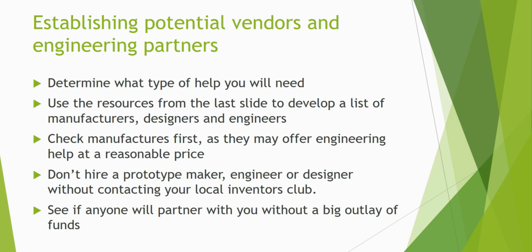So number one is you've got to determine what kind of help you need. Do you need to have a product designer or an engineer? Do you need to have a manufacturer who makes a prototype? Or are these things you can do yourself? Or have you already met some inventors and other people that can help you? Two, you've got to make a list of the people who you think can help you, the manufacturers, designers, engineers that are in your state or local or at the inventors club. You should also consider looking at all the freelance sites for designers and engineers. These sites will usually let you post your job and give a maximum that you're willing to pay, and you can find somebody who might be willing to do the work for you.